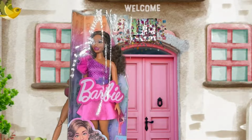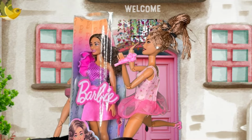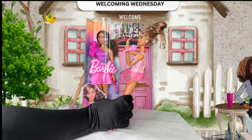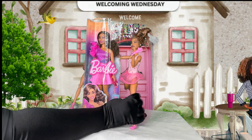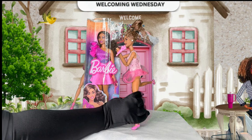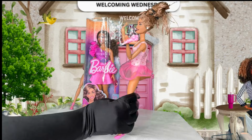Yes, dolls, I'm excited to welcome a new fashionista doll to the Dolling It Up fam. And what can I say? She is definitely giving Nicole vibes, I must say. The perfect pair? Yes, I would definitely say we can go there. This is welcoming Miss Loretta, our newest doll to Dolling It Up.